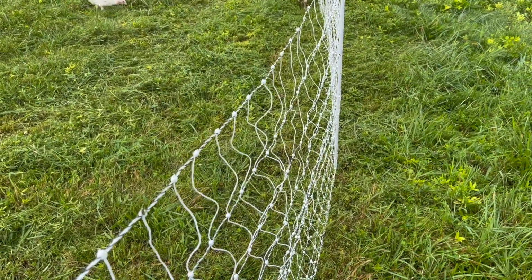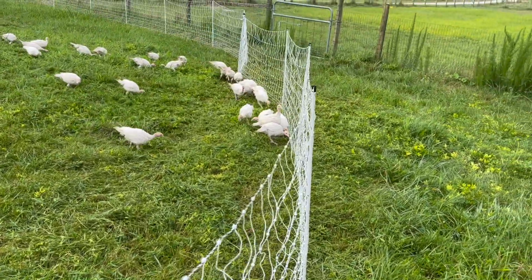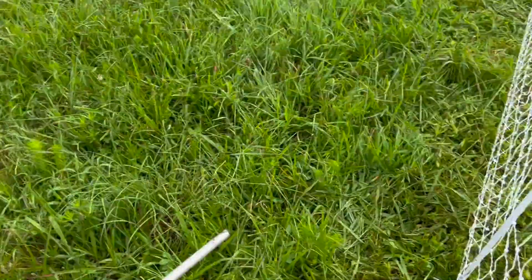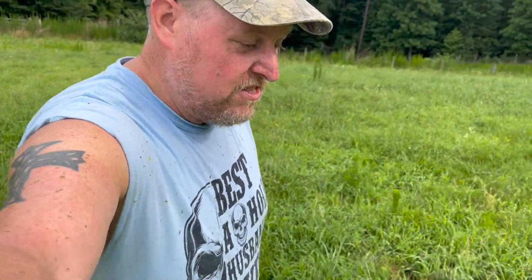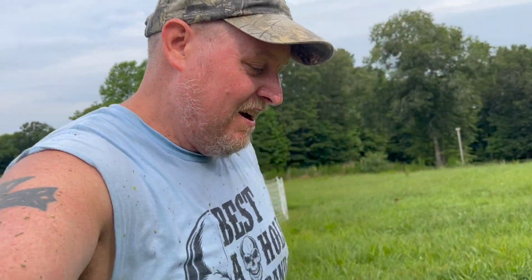They're obviously all over the fence, which isn't on yet because I brought the wrong grounding rod. So we're fixing to go get the right grounding rod, and then the fence is gonna go hot. Now, the thing about turkeys is, turkeys don't care if the fence is hot. They'll zap themselves all day long, because that's just how turkeys are. So this will be interesting because they're all over the fence. But we're gonna go take care of that, and then I'm gonna get the fence hot.